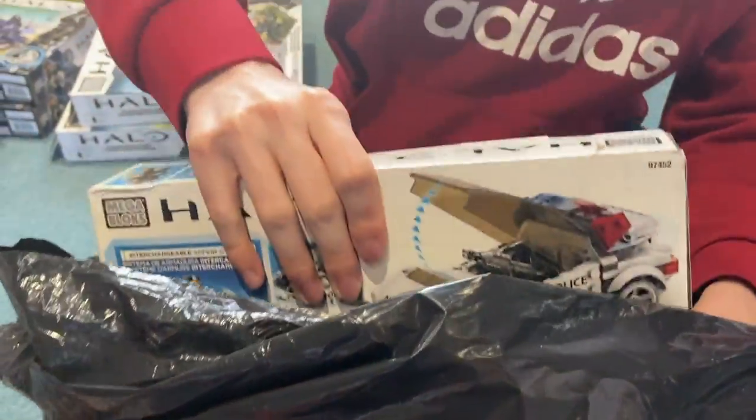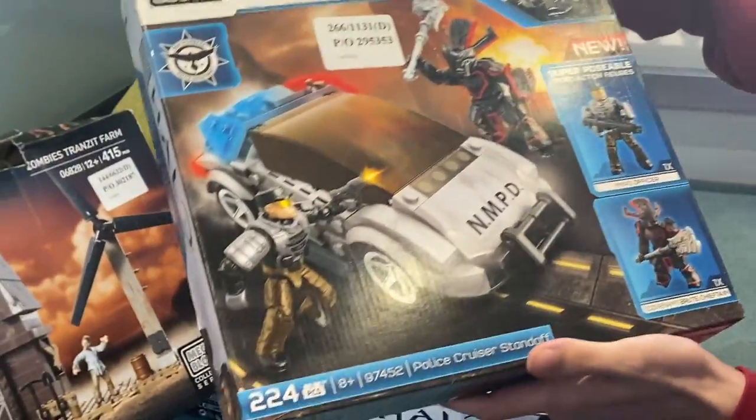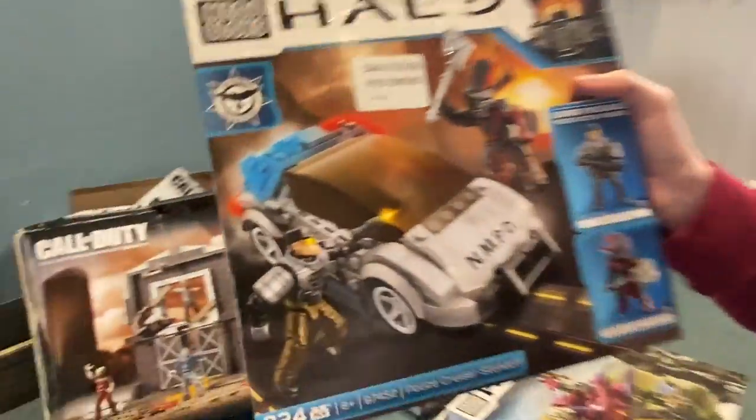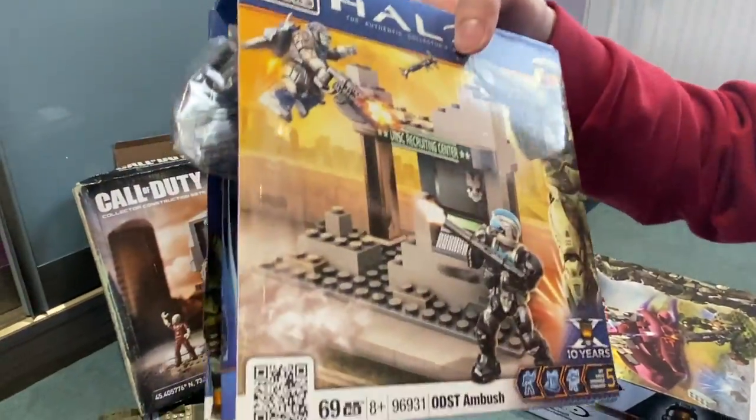But it doesn't stop there, Halo fans. For we have... Oh, the police cruiser standoff. What a good set. With a visor brute chieftain who looks very angry. So many of these. We have the ODST ambush. Always a classic. Now, I see there's more in there, Kent.